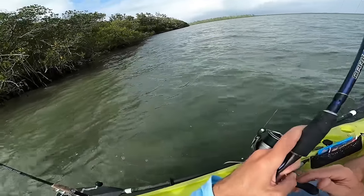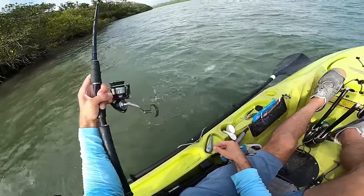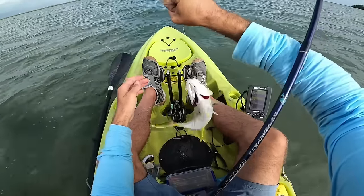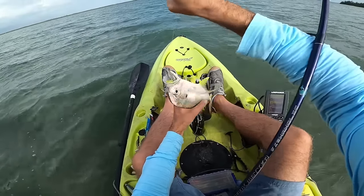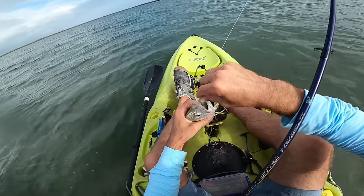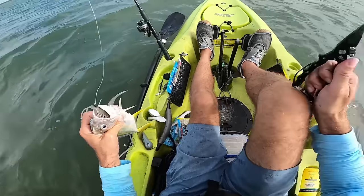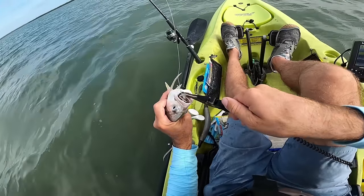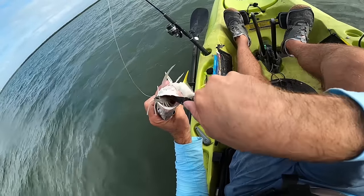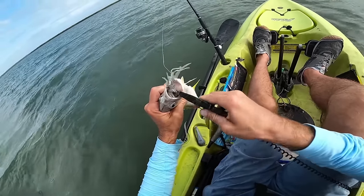All right, there's a little jack that ate the shrimp off island number three. He really wanted it. It's funny, this fish basically almost swallowed it. The trout almost swallowed it. When you put this in front of a fish, they really like this bait. But obviously, the fish have to be here to catch them.